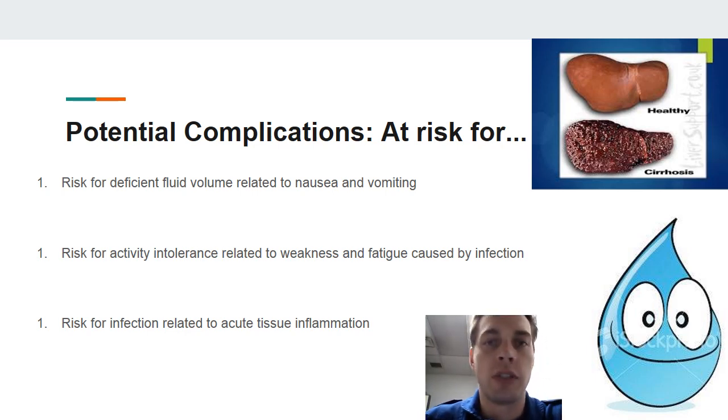Along the same lines as fluid and electrolyte shifts, altered nutrition can present several complications of this disease. These patients, due to altered intake and processing of nutrients, may develop significant fatigue or weakness doing activities that normally require little thought or effort. This results in patients decreasing their own self-care, hygiene, exercise, social life, etc. Not only is this unhealthy from a diet and exercise standpoint for the patient, but patients with the complications of hepatitis may also develop a certain amount of social isolation, opening doors to additional psychological issues that may need to be addressed.